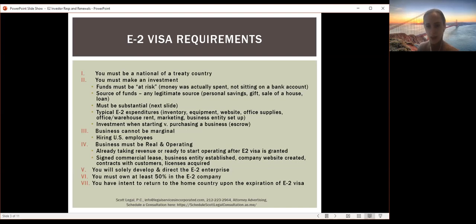This means that the money you are investing must be actually spent at the time you are applying for an E-2 visa. It cannot just be sitting in your bank account. So at the time you are applying for the E-2 visa, the investment already has to be made. You cannot just have the money in a bank account and plan to make the investment in the future.